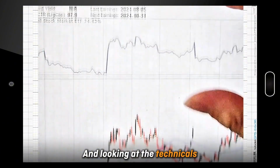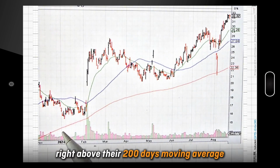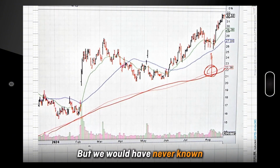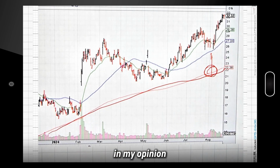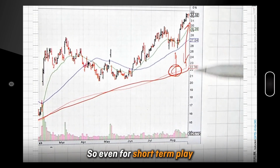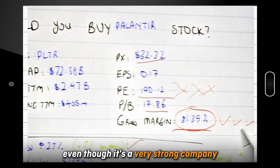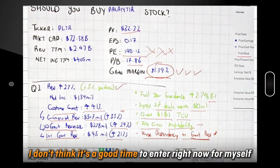And looking at the technicals, I will say that Palantir is in a very strong uptrend, right above their 200 days moving average, and the best time we could have entered would be around here when it bounced off, but we would have never known that it's not going to be a breakdown. So right now, Palantir, in my opinion, is too far away from their 200 days moving average. So even for a short-term play, it seems extremely risky. Coupled with unknown and high valuation, Palantir, even though it's a very strong company, I don't think it's a good time to enter right now for myself.